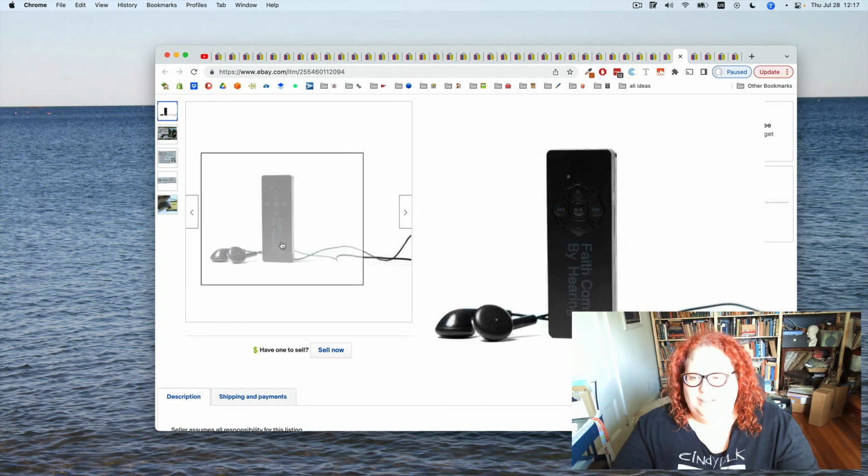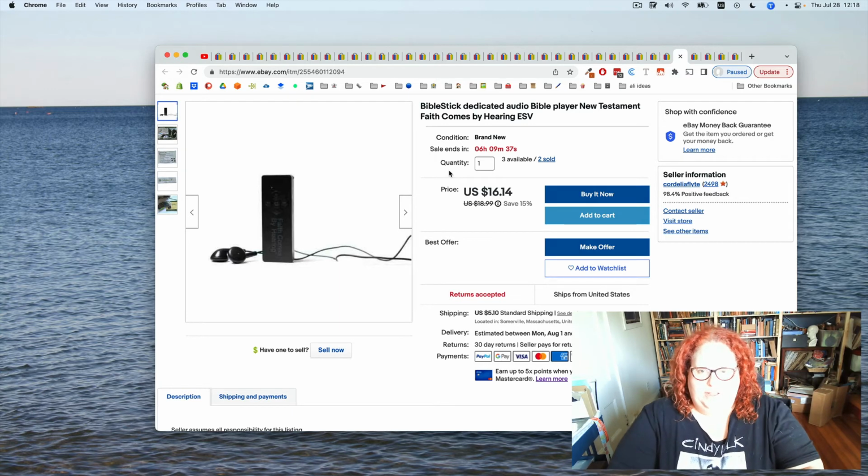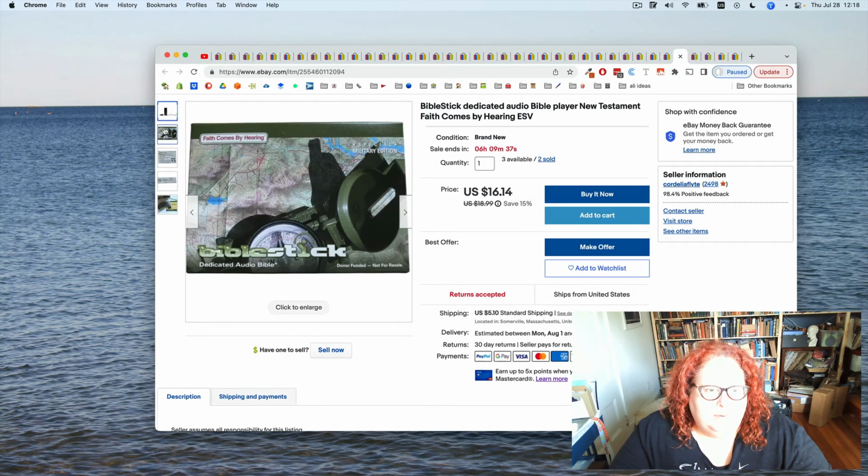And basically it's a little MP3 player that has the New Testament preloaded on it, and it's divided into little sections such that you can get through the whole New Testament in some certain number of days with your little plan. And I don't know. But I found these. This is what the outside looks like. This is the military edition of the Bible stick.